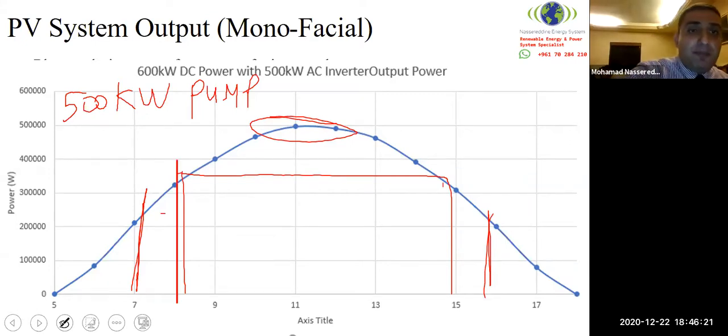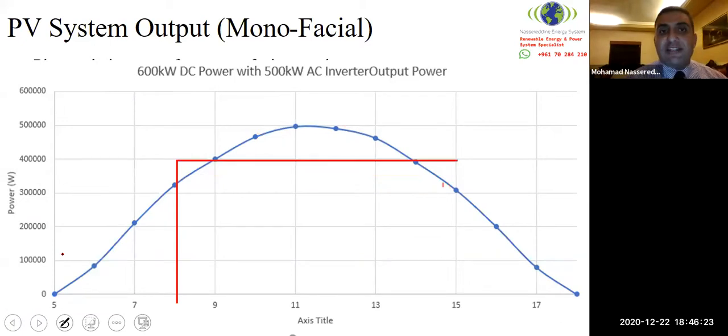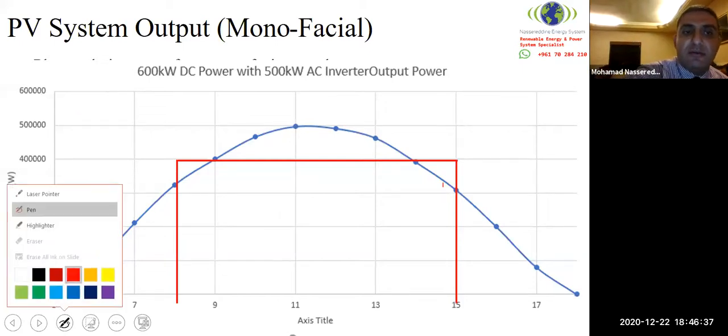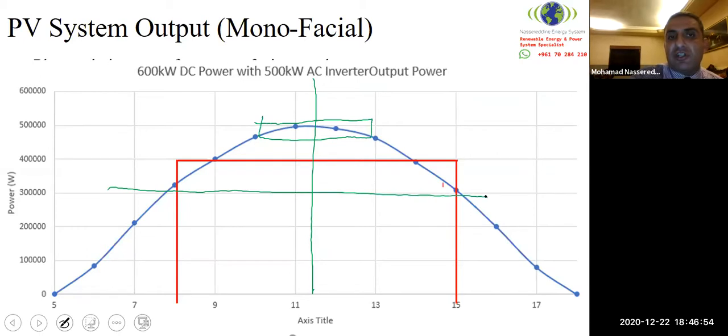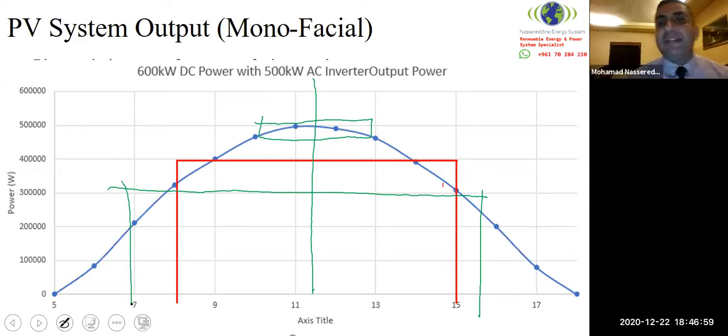So it's very important to understand the shape of my output. If it's south, my output power concentrates at midday. If I have a water pump, I need to understand the water pump sizing, because I cannot use only the peak. I have to use somewhere in here to allow for maximum or wider operating hours.